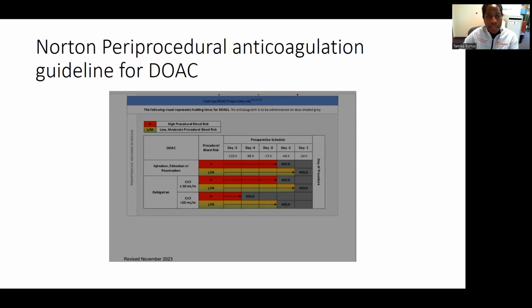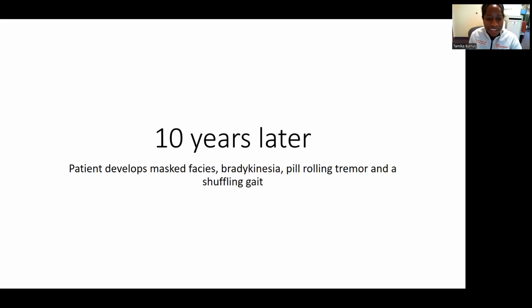Now, in case the timeline of thrombolytic therapy didn't convince you, in the stroke world, we are slow to adapt things at times. So it's 10 years later from today, we're probably still going to be doing the same thing. And our patient develops slowness of movement, a tremor, he's falling a lot, he develops Parkinson's, he's got some dysautonomia.